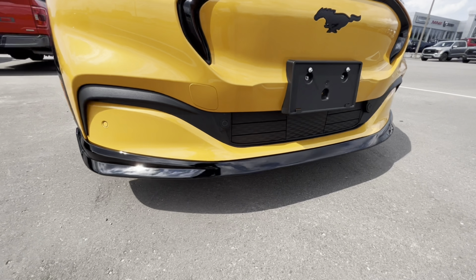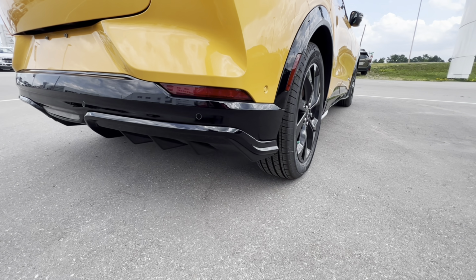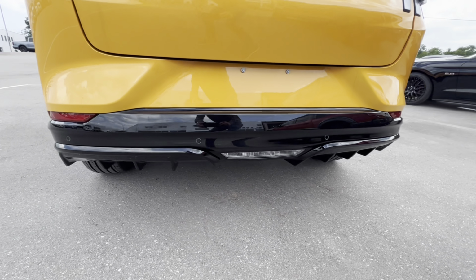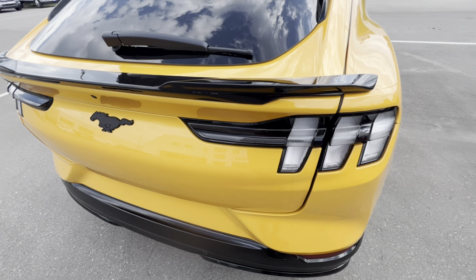So you have the front air dam, you have in gloss black, and you have the side pod moldings, as well as the rear diffuser and the rear tailgate. Now all of those here on this Cyber Orange Mach-E with the Night Pony package looks awesome.